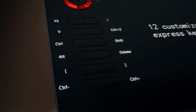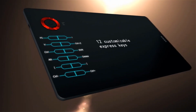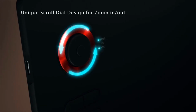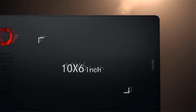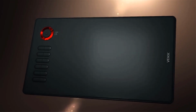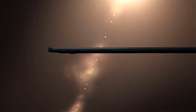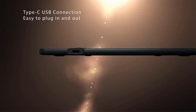It boasts a slim, portable design with a USB-C port for stable connectivity and is compatible with Mac, Windows, Linux, and Android systems, supporting major design software. The package includes various accessories like replacement nibs, a pen stand, and a protective case, making it suitable for drawing, animation, photo editing, and design work.